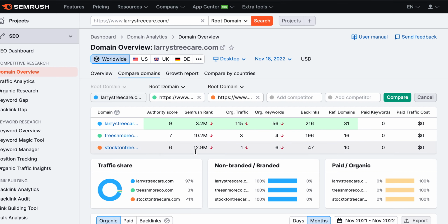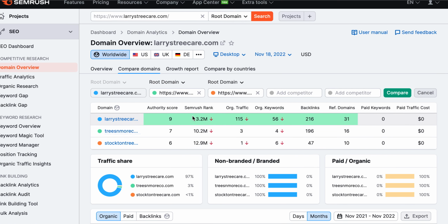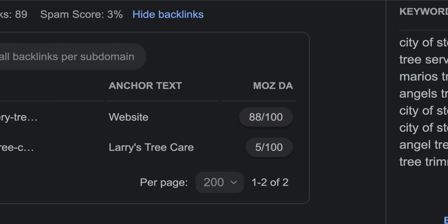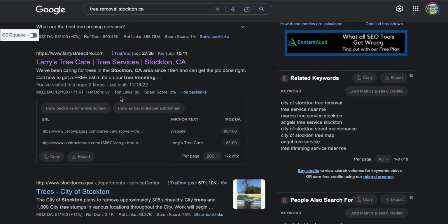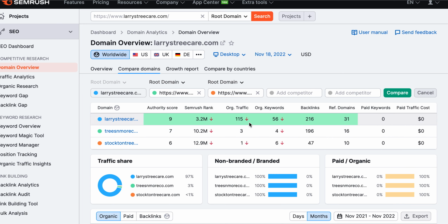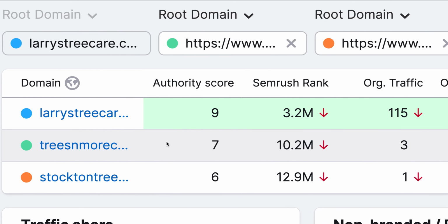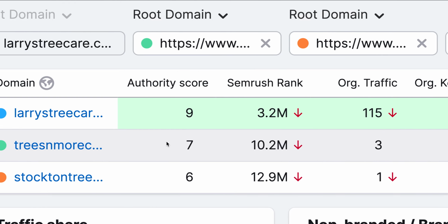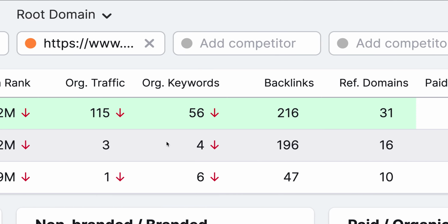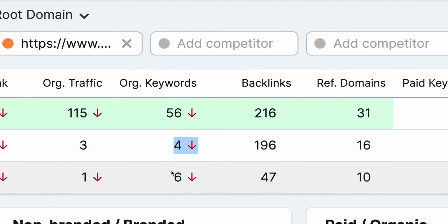If we take a look over here, this is a tool called SEMrush. It basically shows me how much traffic someone's getting to their website and why. And I've got both your websites down here compared to Larry's Tree Care, which is the first one that pops up in the search results when I search for tree services or tree removal in Stockton. They get about 115 people to their website a month, versus your first website, Trees and More, which gets 3 people, versus Stockton Trees, which gets only 1 person a month. They have 56 keywords that they're ranking for, versus you have 4 and then 6.